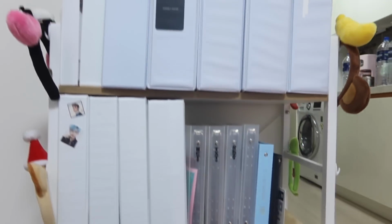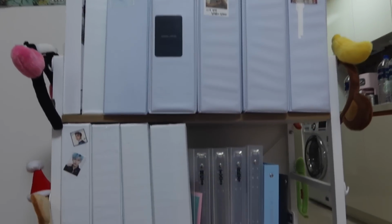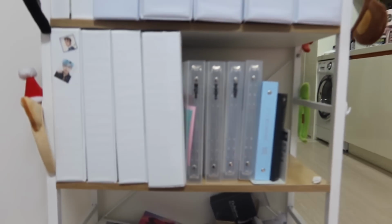So yeah, that is my little photo card binder shelf. I know it may look a little insane to many of you, but this helps me so much, and it just helps me stay organized.